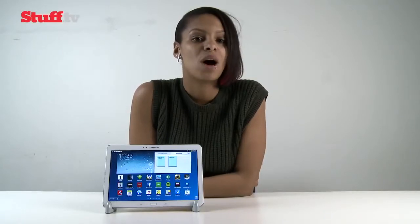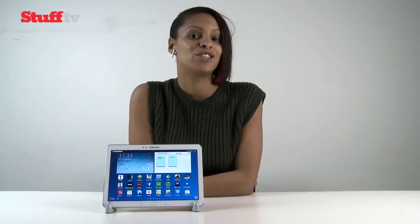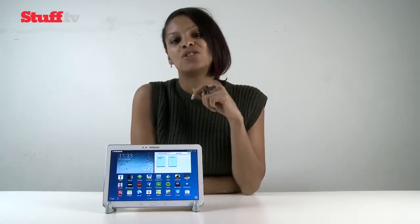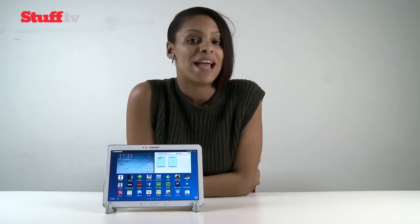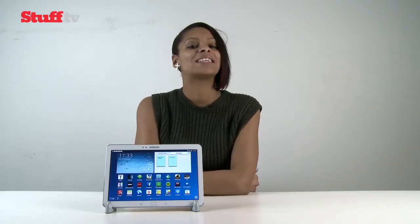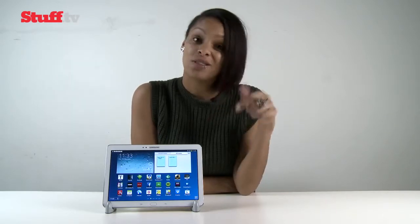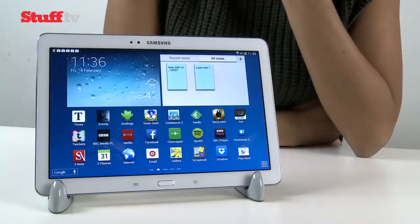So the Note 10.1 can do everything you want a tablet to do. It's cleverer than the iPad, with a screen that's better than nearly every other Android tablet out there. Chuck in micro SD expandability and you're looking at Samsung's best tablet yet. It's just a shame that that's not quite good enough to kick the iPad off its pedestal.